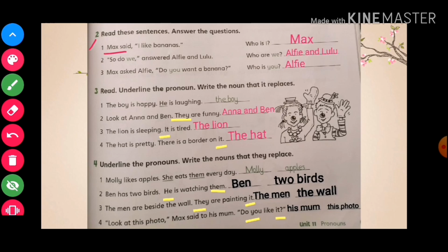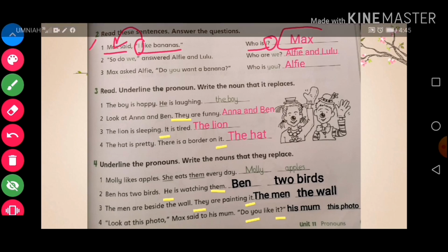Max said, I like bananas. Who is I? So the answer is Max.